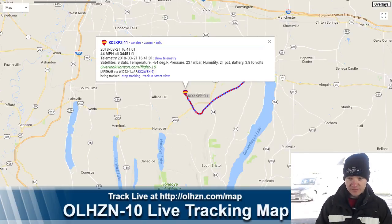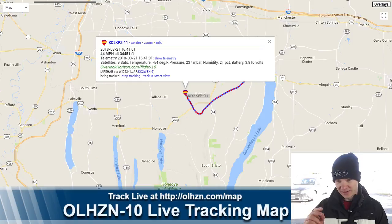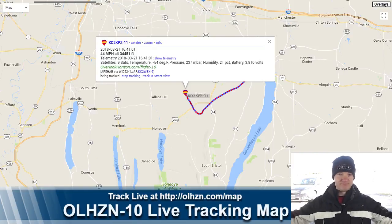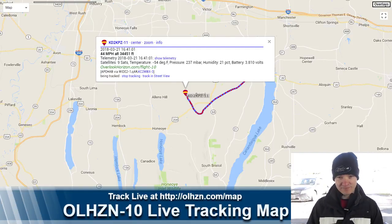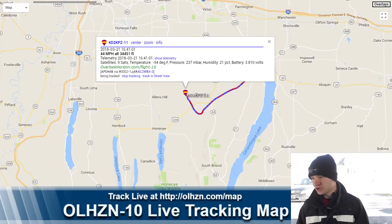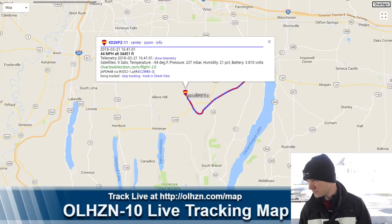But yes, we should recover it. Well, we should land before dark. Let me clarify. We will land before dark. We may not recover it before dark. It really depends on where it lands. If it lands in the middle of a field, happy day. We're going to grab it, pick it up. If it lands in a tree, that makes it a little more difficult. So, we'll see.